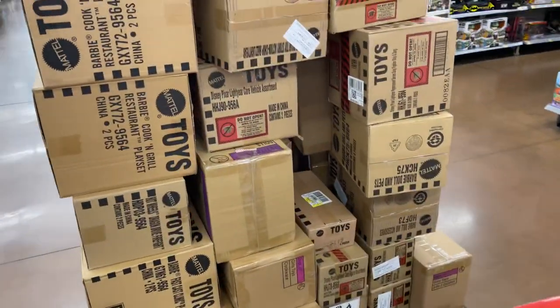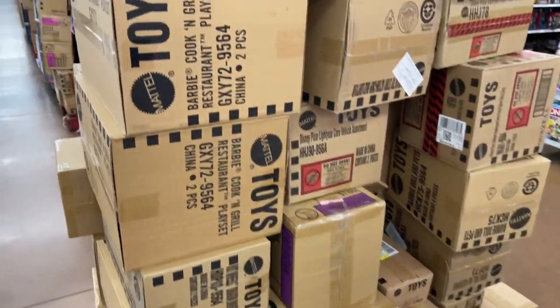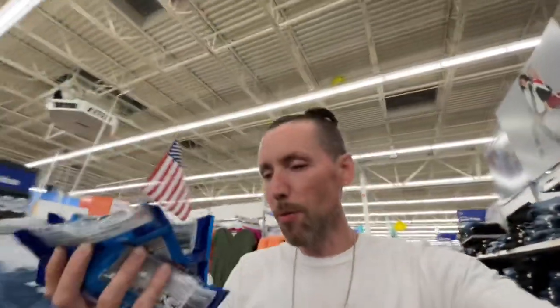Well, good. We got it. That's a lot of stuff. I do see a lot of Mattel stuff, so that's a good sign. But nothing that I really need. Pretty cool. Maybe I can do another wheel swap Datsun.